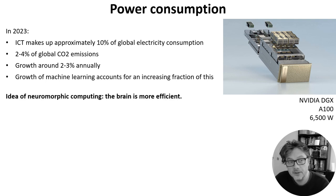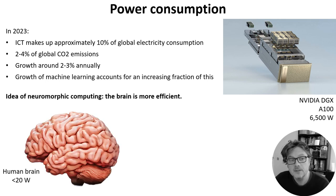Now, the idea of neuromorphic computing is to take inspiration from the brain, which we know is very power efficient. The human brain uses at most around 20 watts, probably a lot less than that, because that includes the energy required to keep the head warm and things like that. With that 20 watts, it can do a lot of very sophisticated computation, including many tasks at a much higher level of performance than machine learning systems that require orders of magnitude more power.